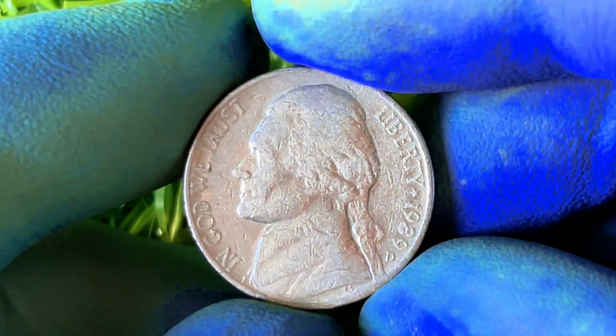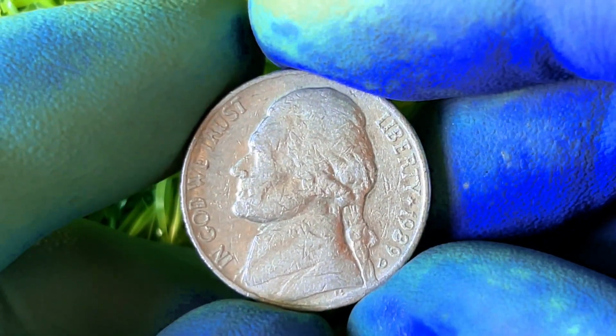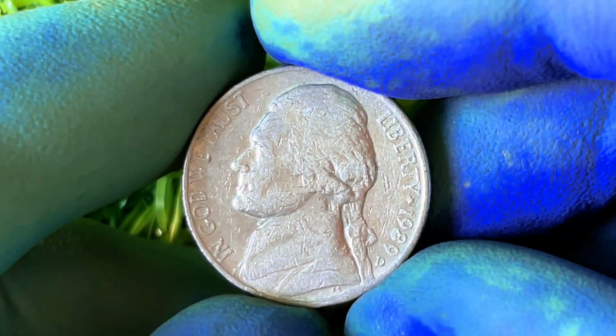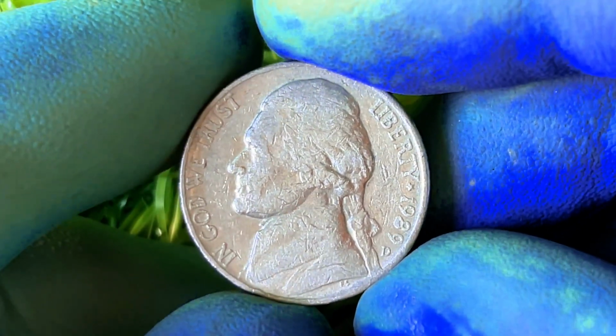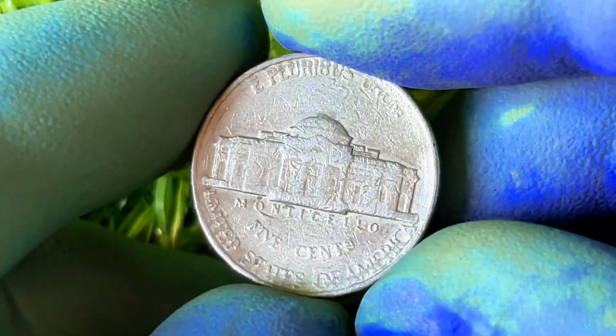So tonight, when you empty your pockets, don't just see coins, see possibility. Check every 1988 nickel carefully. Look at the D mint mark. Study the reverse. Compare the lettering.